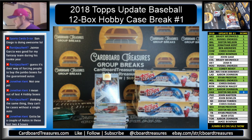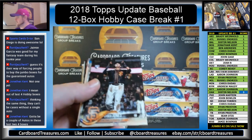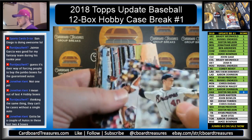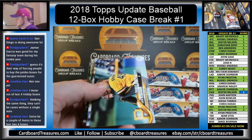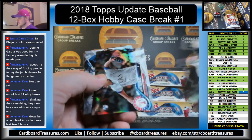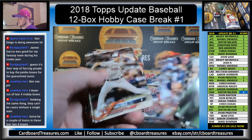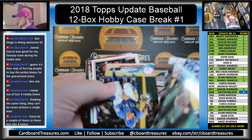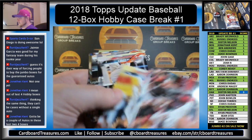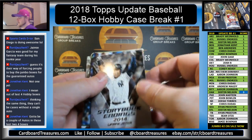San Diego's doing awesome. Got a whole bunch of Franmil Reyes rookie cards. There's Soroka, rookie salute. Torres. There's Ariel Jurado, rainbow foil, Sandy Koufax. Jordan Hicks, rookie, 83. Kirby Yates. It's the 2018 going to the Padres.